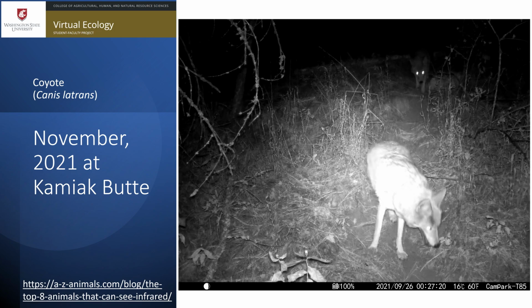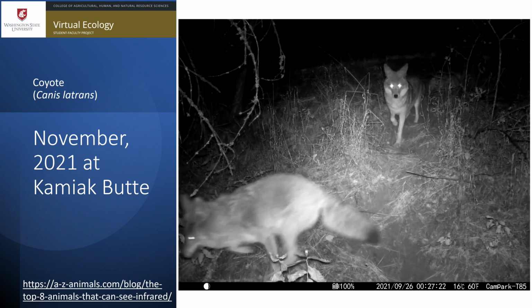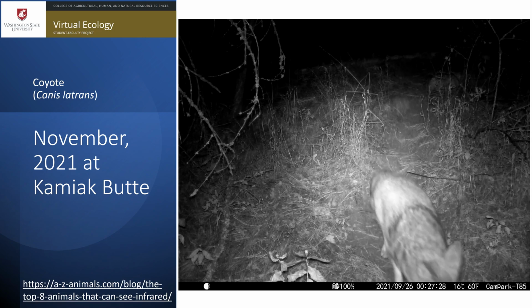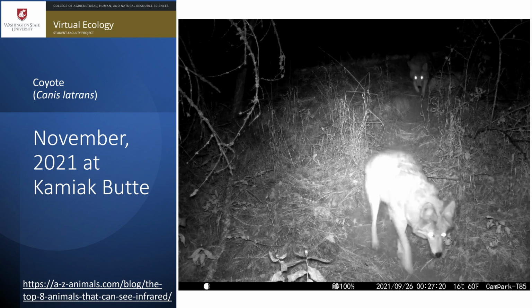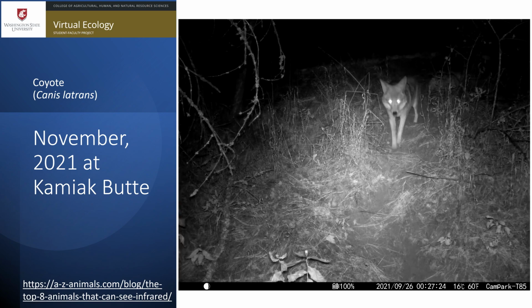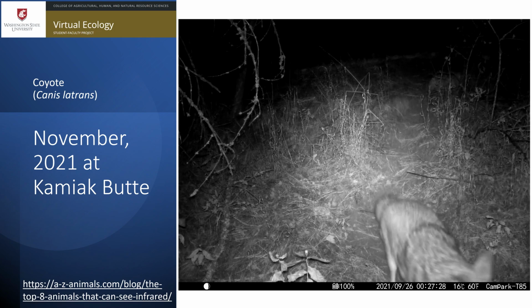This coyote pair followed the same trail approach as that doe, and when the infrared sensor flashed them visibly on, well, the coyote made a full stop. Is that coincidence? Well, the lead coyote turned away and followed a new path. The second pup had no problems with this infrared light, walked right past it without a blink.